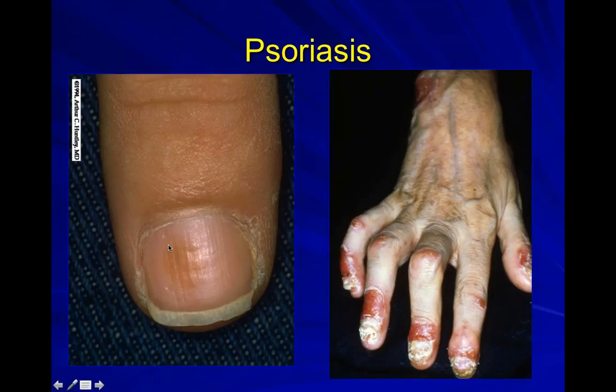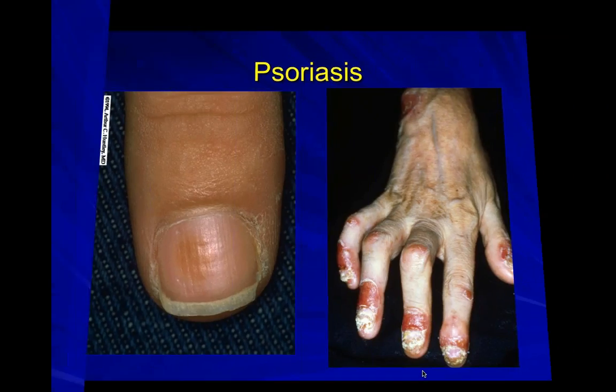Here you can see extreme nail involvement of psoriasis with plaques of psoriasis on the surrounding skin. Here's a typical oil drop or salmon patch, with everything else looking normal. This is acrodermatitis continua of Hallopeau with psoriasis in the acral region with very heavy, painful psoriatic plaques, extensive psoriatic arthritis with extensive nail plate or nail unit changes.